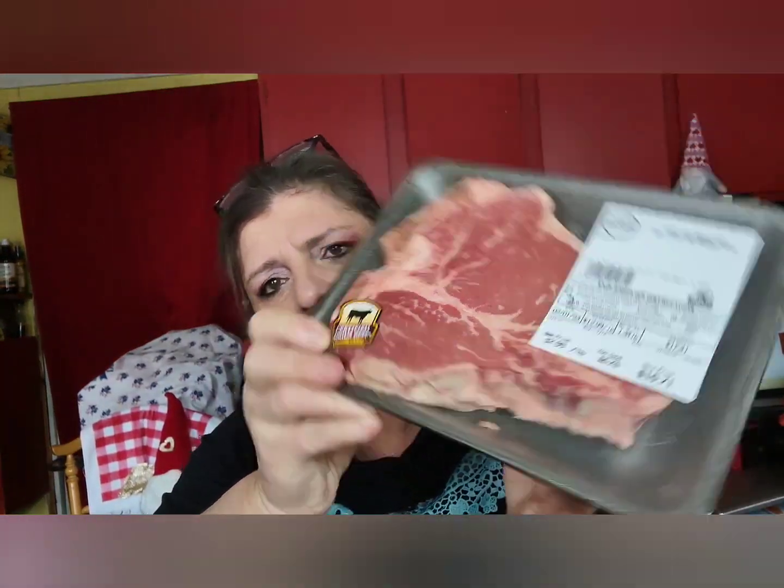Okay guys, I have a Meijer's haul. These are $1.99 for the 16 ounces. $3.29 for the milk. The T-bones were on sale for $7.99 a pound. So I paid $10.71 for one and $12.78 for the other at $7.99 a pound.